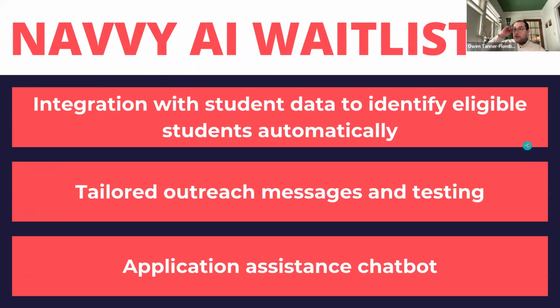So the final thing that we wanted to cover with Navvy is that we actually have an even more advanced version of Navvy that we are in the process of developing. And what this more advanced tier will do is integrate with student data on your campus, like FAFSA data, to identify potentially eligible students automatically.